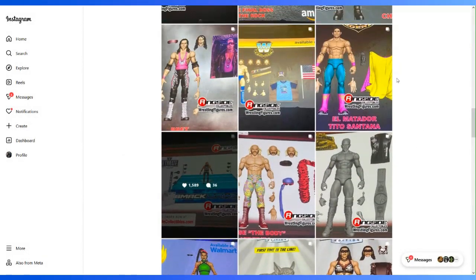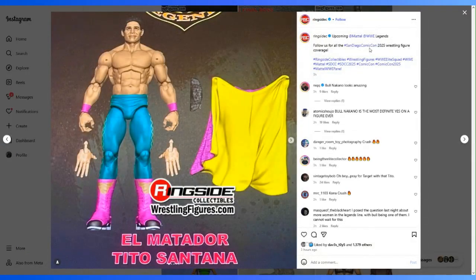Let's keep it rolling with more legends. Oriba, we got El Matador, and I know some of us did that. The Colon brothers, and just kind of did our own little bootleg custom version. Now we have the genuine article. We've got Tito back in action, and this is cool. I was hoping to see an Ultimate Edition Tito Santana figure, but I don't mind getting this one. That is absolutely cool.